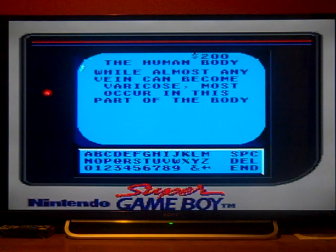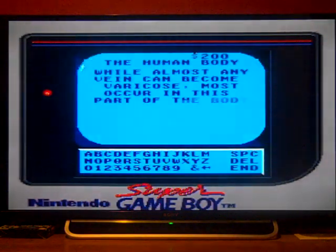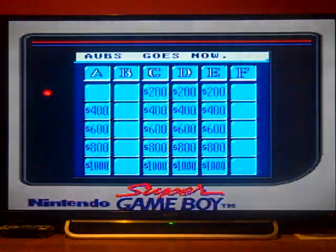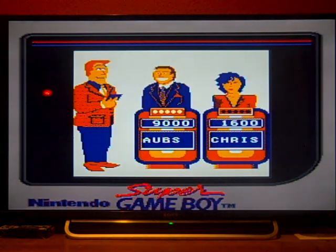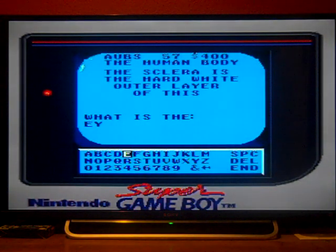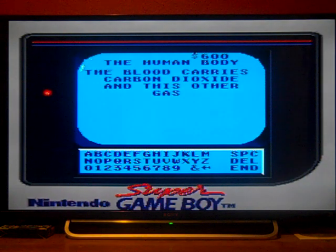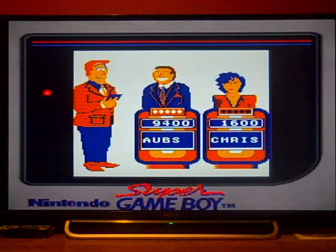Human body 200. While almost any vein can become varicose, most occur in this part of the body. What is the leg? Human body 400. The sclera is the hard white outer layer of this. What is the eye? Human body for 600. The blood carries carbon dioxide and this other gas. What is oxygen? And that's going to put me at $10,000.